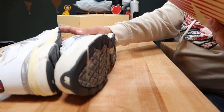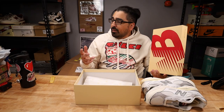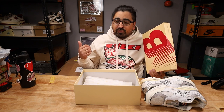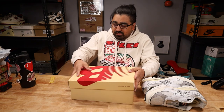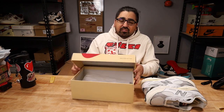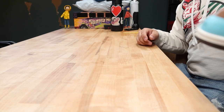One thing I would like to say though is, why is Amy Leondor making these cheap boxes for their hype 550s, and then the regular New Balance gets a nice hard box? Why don't we do this with the Amy Leondors? Why do we have to have that shitty cardstock? Anyway. All right, that was a real, let's do a fake.